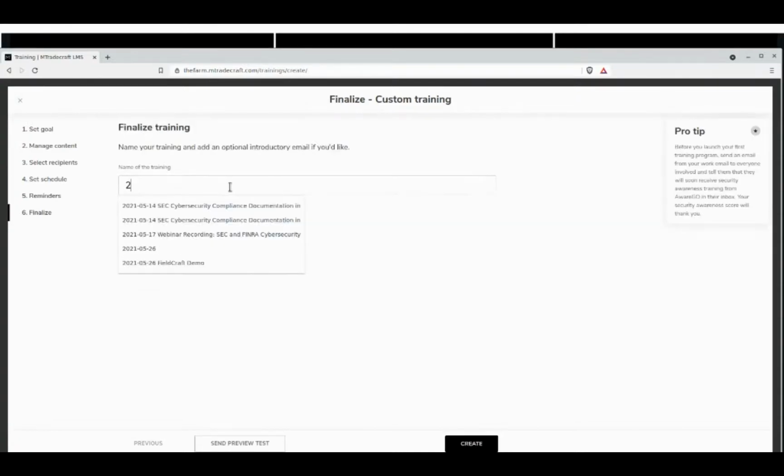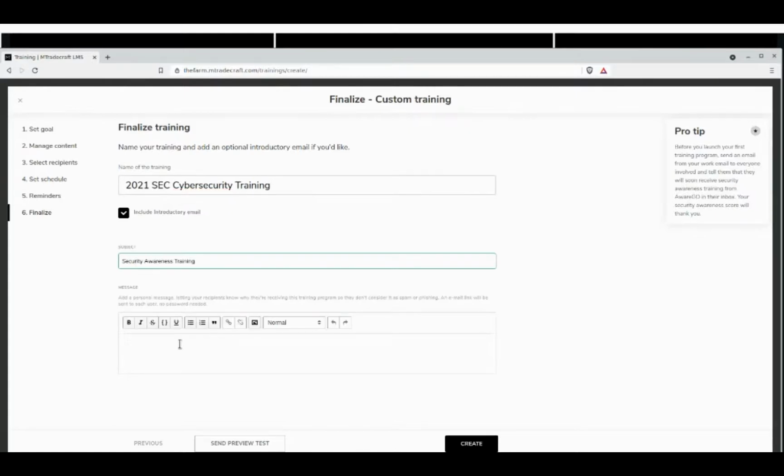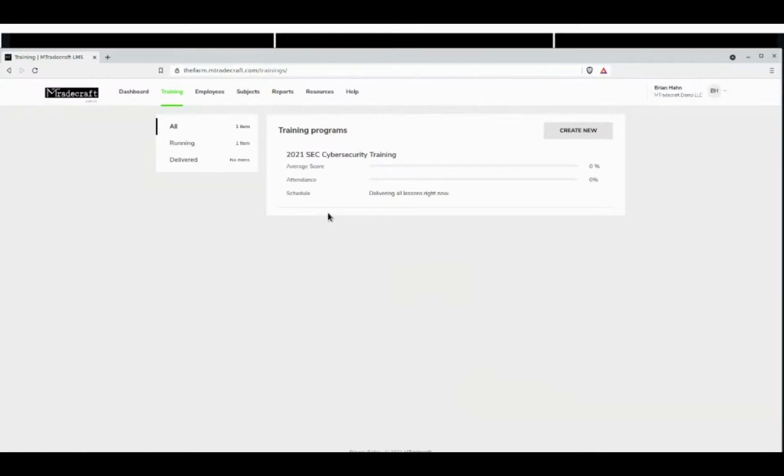And then finally, you just name the training. And you can choose to include an introductory email if you want to send an email to your employees and let them know, hey guys, this is the training we talked about. You'll be receiving a link soon, and then create. And it's just that simple. Once you've done that, the list of employees will receive their training. You can sit back and watch them work through that in their time frame.